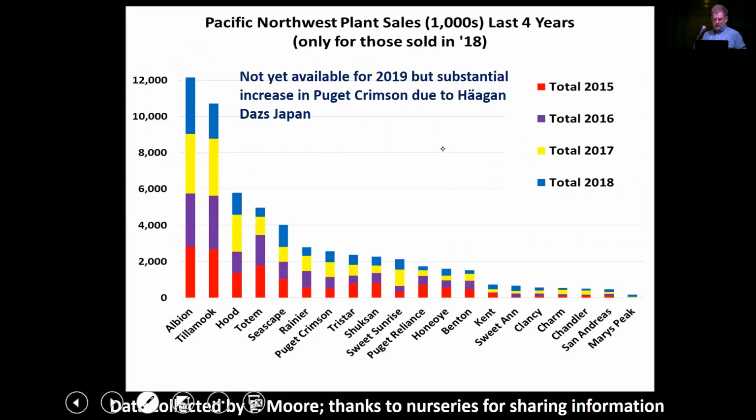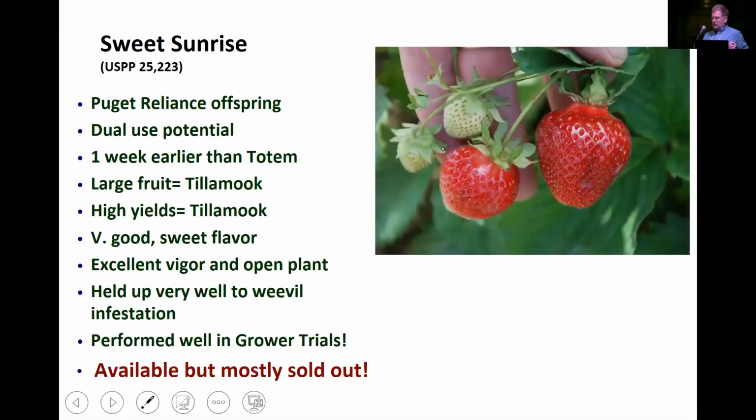What's being planted, this is also old data, but it's been mostly Tillamook, Hood, and Albion. Supposedly Haagen-Dazs Japan is going to start buying Puget Crimson, and so I imagine Puget Crimson numbers will go up in the next couple of years if that works out. We'll see. Sweet Sunrise, I won't go into great detail on these. I know Sweet Sunrise has looked very good for people as far as yield.